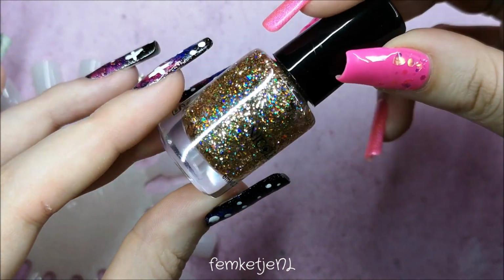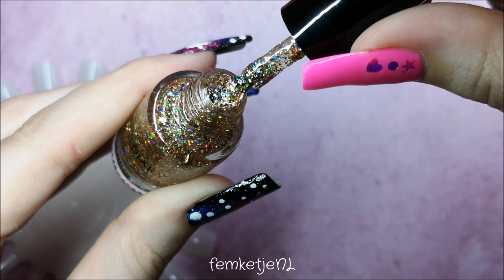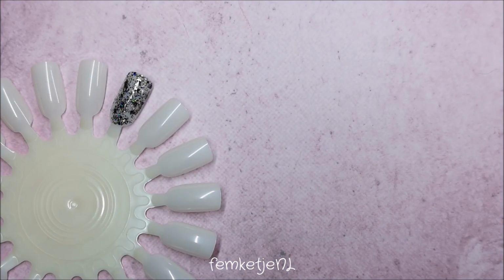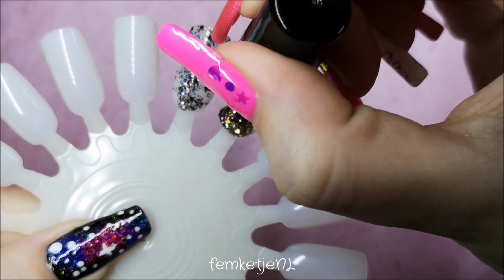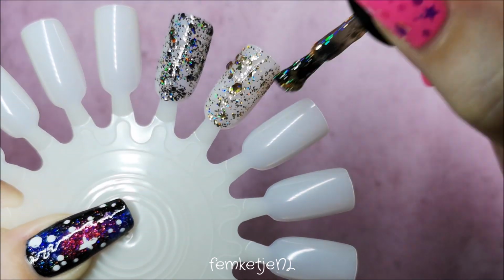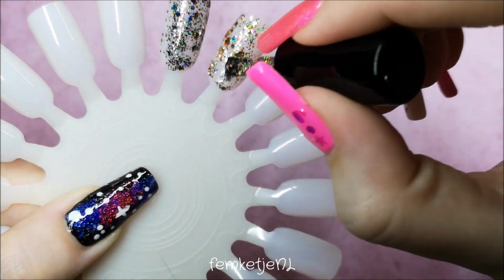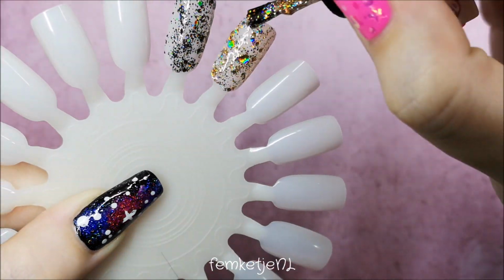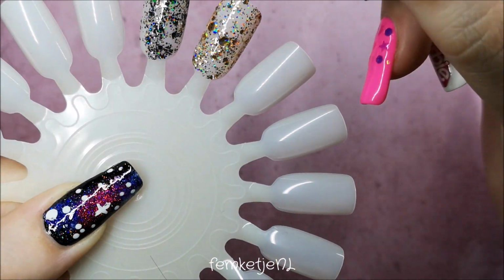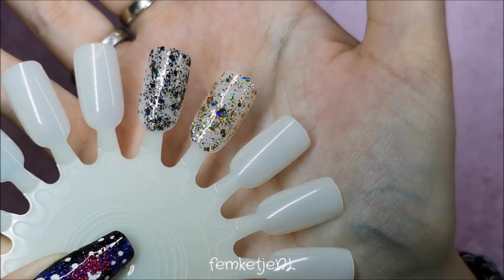I do have to mention, they just came like this, wrapped in a Ziploc bag, but they don't contain any boxes. Usually the Born Pretty store brand or collection or line, however you want to call it, all come in their own little separate boxes, but these polishes just came in a Ziploc bag, which is good enough for me personally. Usually I just get rid of the boxes anyways, but I just wanted to mention that, you know, just for the record.